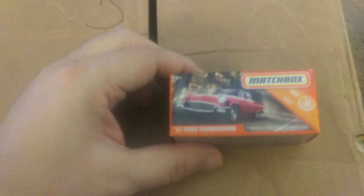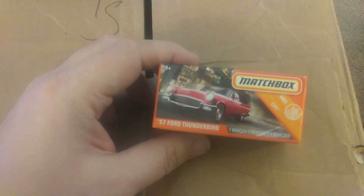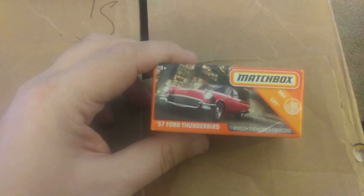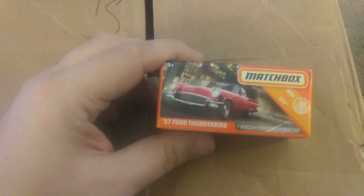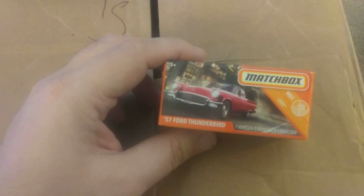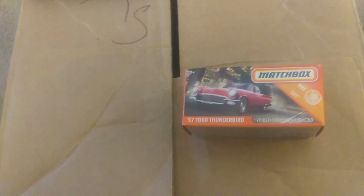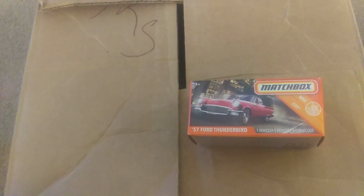But till then, I guess we'll suffer through it. Here we got a 57 Ford Thunderbird in like a red, pinkish red color. Really cool car, the old Thunderbirds, the original ones. Closest I've ever gotten to owning an actual Thunderbird was I've had 2 Mercury Cougars, which is the Mercury counterpart, at least as far as the 70s and 80s and 90s go.